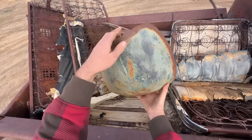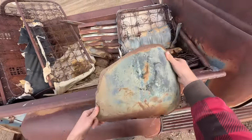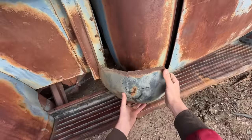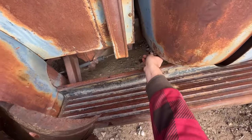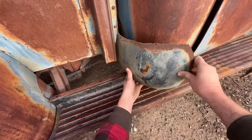This right here is a cab corner that I guess he must have cut out from another original truck or something. You can see the drain hole here. It goes right here. You can see this one's rotted out kind of. There's a hole here and you can see stuff coming out the bottom. So this cab corner is rotted out, but we have another one.